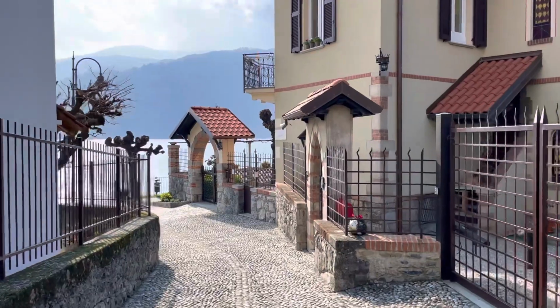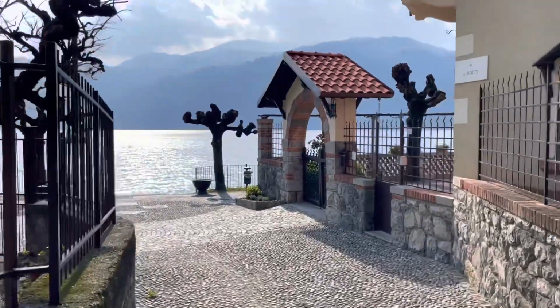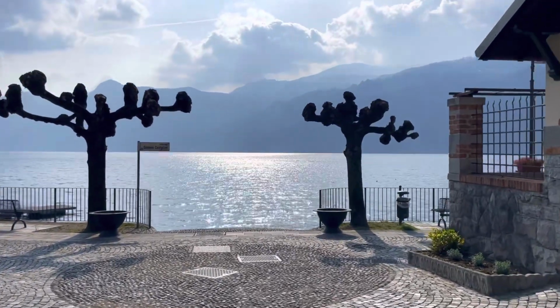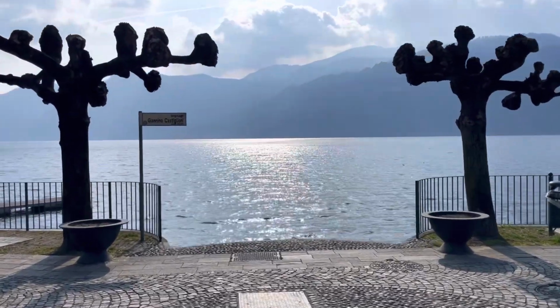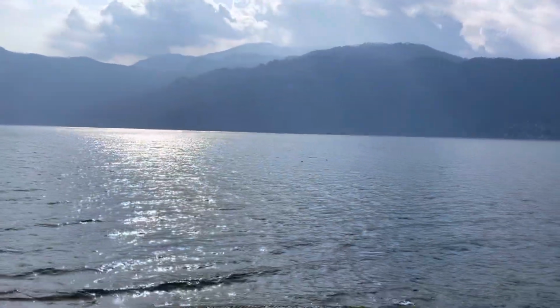Well, oh, just look at this. The sun is shining now. I can't believe this morning was so grumpy and grey and dark and sad. Now we have sunshine and everything. Look at that. Though it is a little bit windy by the lake, but I mean, it is so lovely.